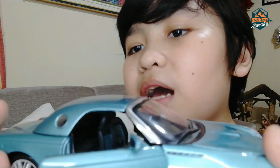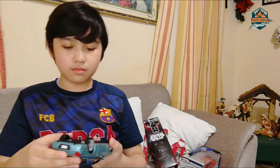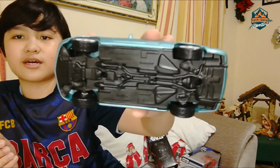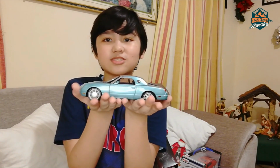Well, I guess you can't take the roof off. I don't want to break the car. But comment down below if you can take it off. There are seats in the back. As I said, there are seats in the back. Look at that. You can see that. And unfortunately, the back does not open. But I can tell what it says on the plate. It says Thunderbird in full cursive font. Here's the underview, which I think is pretty complex. I like that. So overall, here is the 2002 Ford Thunderbird from my store.